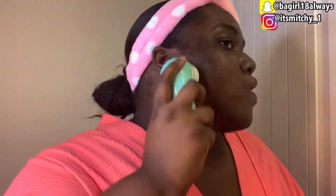Okay guys, so it's time for my skincare now. I'm putting some cold water on my face to prep my face for my facial wash. Now I'm going with my Survive hydrating facial cleanser and putting it all over my face. I love using this cleanser because it takes off dirt and makeup, and it's for dry skin and oily skin, so it's a plus one. Now I'm going in with my exfoliator brush to exfoliate my face, and I love using this brush so much.